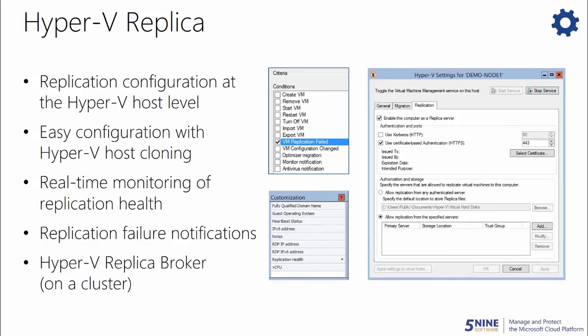But we give you everything in the box, including the ability to configure your Hyper-V Replication settings, and then clone them to every other host in your cluster. We also give you the ability to configure the Hyper-V Replica broker on the cluster too. And the Hyper-V Replica broker is essentially a highly available replication engine. It's going to fail over and move between different cluster nodes to ensure that replication always happens. All of this integrated within Five9 Manager.